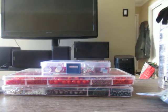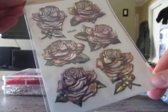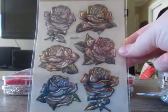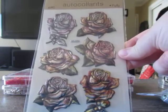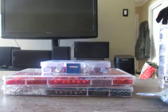From Dollar Tree, when it comes to their stickers, I have to admit I'm a little picky, but occasionally I will find stickers there I absolutely love. I've shown these on Instagram. This is what I picked up. This is Crafter Square. These metallic roses are new to me. They're absolutely gorgeous. I figure I can use these for Valentine's Day. I ended up picking up two of these. And that's it from Dollar Tree. It's quite short. So on to Michaels.